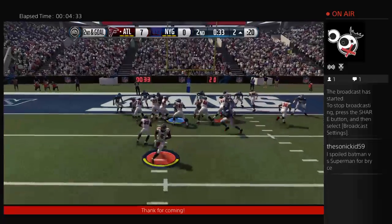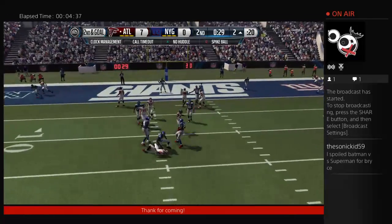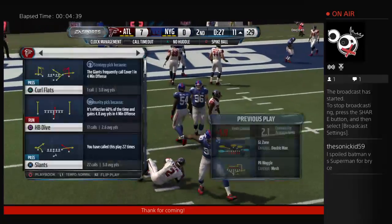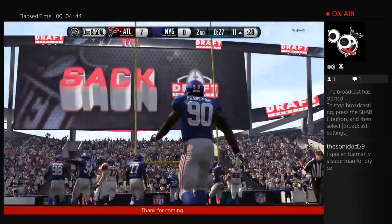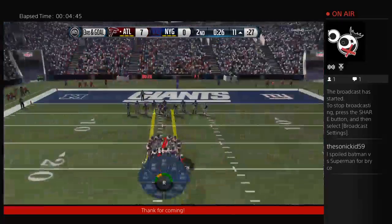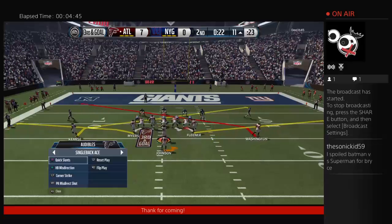Pryor's now completed 4 in a row. Brought down by Jason Pierre-Paul. Got to give the defense a lot of credit here. You want to stop the offense from scoring here with under 2 minutes to go in the first half. Good pressure on the quarterback, and they take him down behind the line of scrimmage.